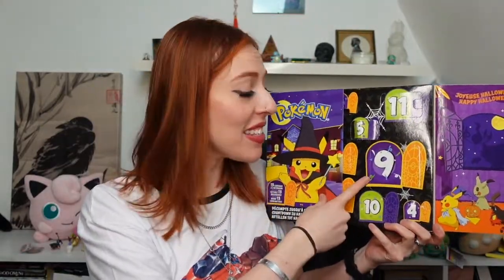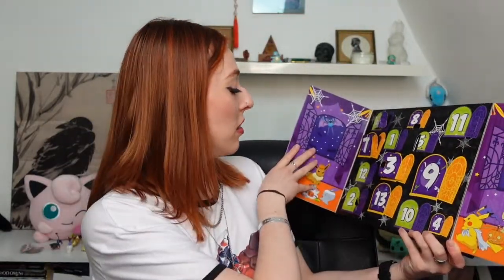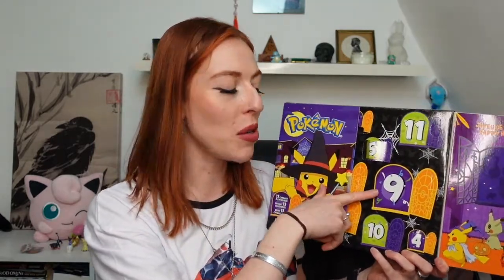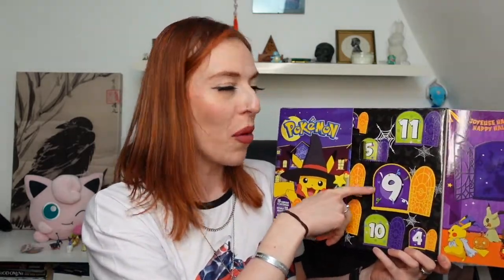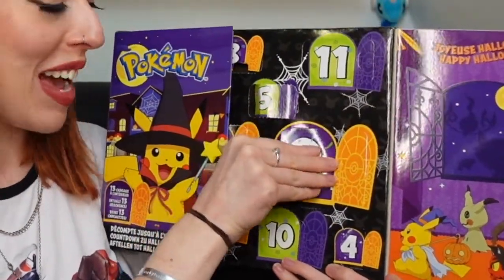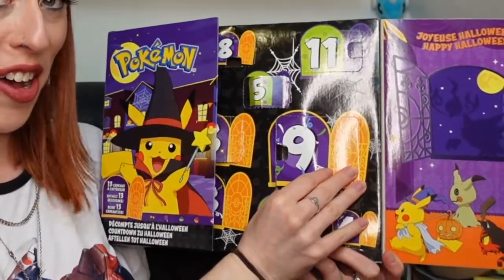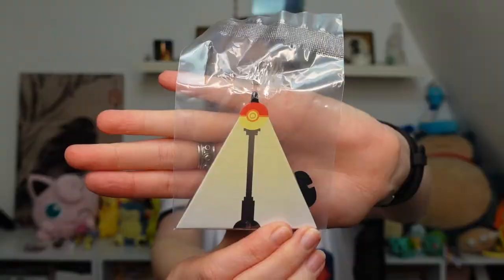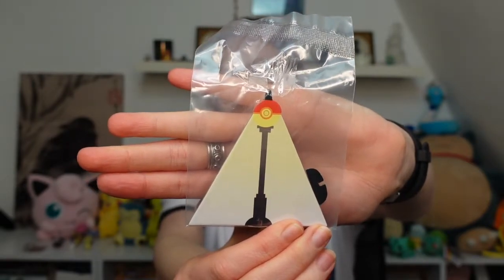Number nine is the biggest door, I think, on the calendar. Yeah, it is. I can't see there being a Pokemon behind here. I'm more inclined to think it's an accessory. I'm trying to do this in a way so that you guys can see as I open it, but it's hard. Okay, it's a lamppost, guys. Try not to get too excited.